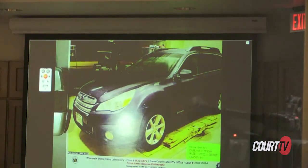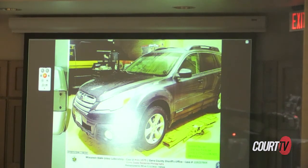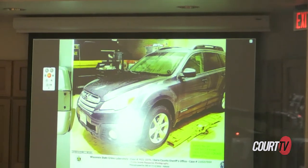And 342. Was this the Volvo that you processed? It is. And no signs of blood in that Volvo. That's correct. And 343. Was that the Subaru Outback vehicle that you processed belonging to Bart Halderson? It was. Okay. And what result did you have with luminol with that vehicle? Again, it was negative.